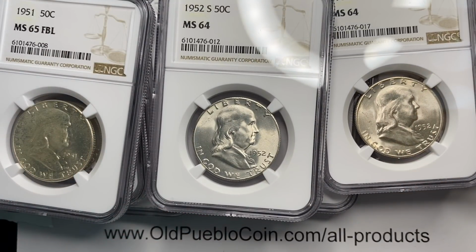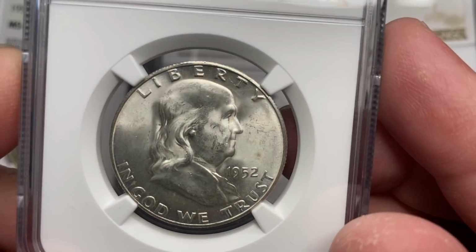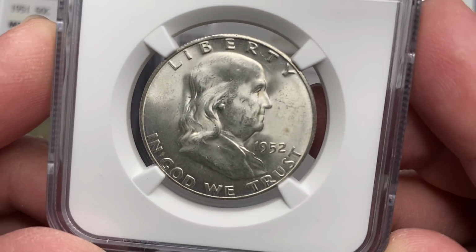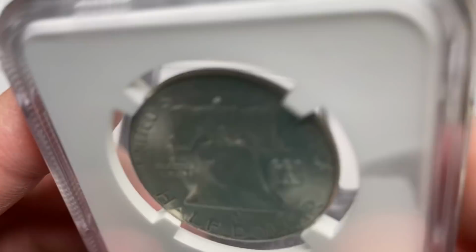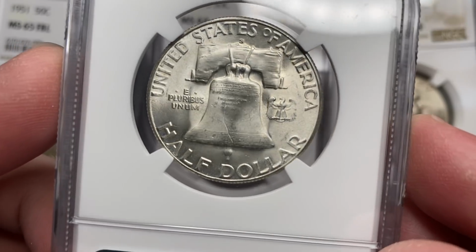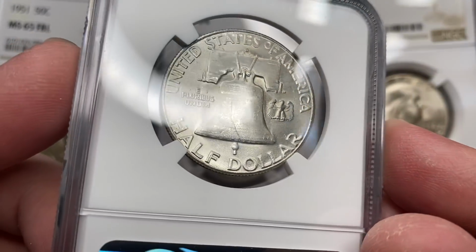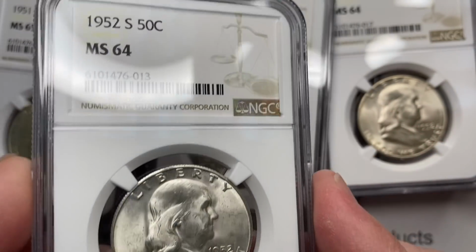These guys, like I said, if you're a Franklin collector and you've been looking for a 52S, you know, I have some. Let's just say I have a few, because after I worked through the ones that I liked the best, we got a couple full bell lines out of them, which were like $1,000 type coins in 66, and then I think the 65s were like $500 or something like that. They're good high dollar coins.